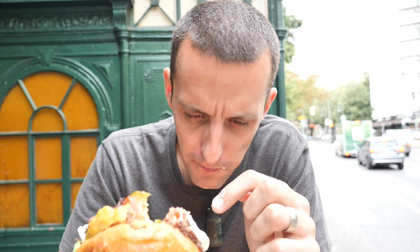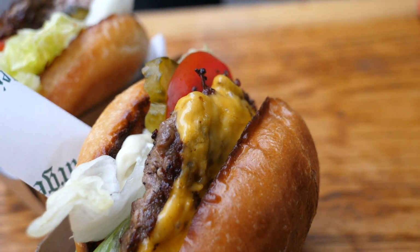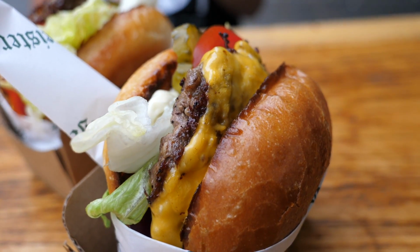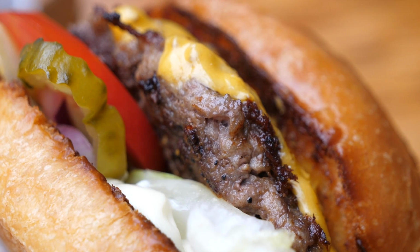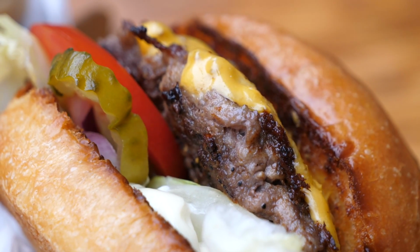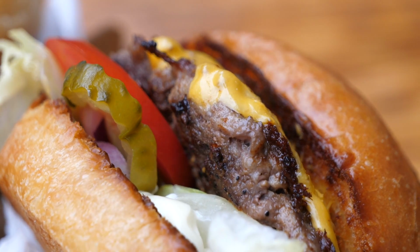Oh, that is a good burger. I have mayo everywhere. That is a really good burger. It's really simple. That's probably the best way to describe it. The bun is slightly sweet because it's a brioche bun. It's beautifully toasted, so it's a nice bit of crispiness on the outside.